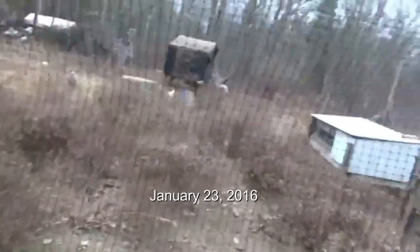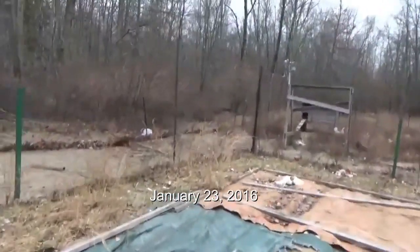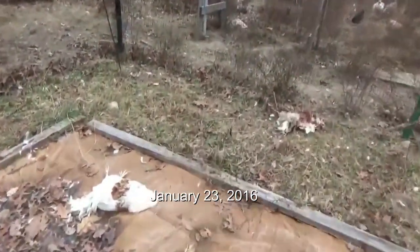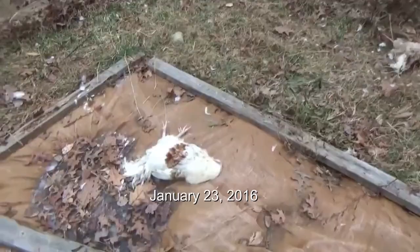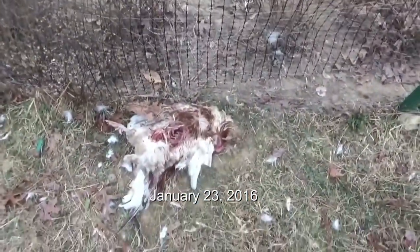It's a mess. There's places where the netting, the fence, isn't even touching the ground anymore. Alright, this is part of life on the homestead, and I've watched enough other YouTubers to see that this happens. This is not just me. There's a chicken. There's a devoured chicken. And over here is just a piece of a chicken.